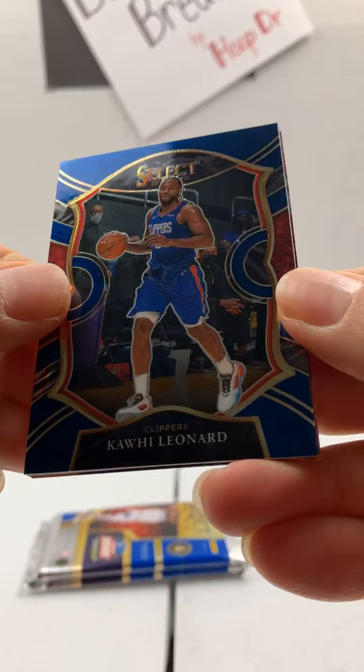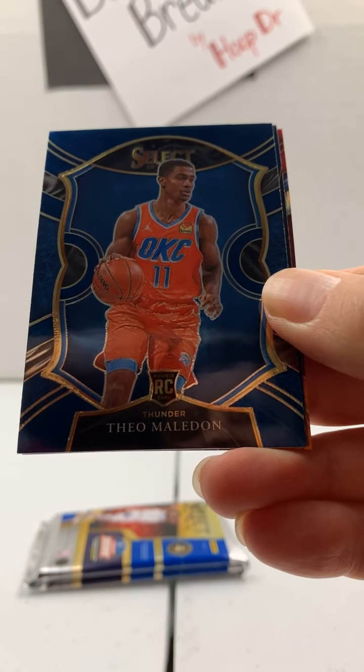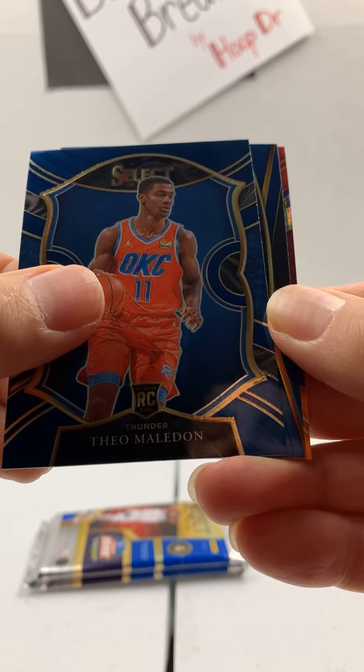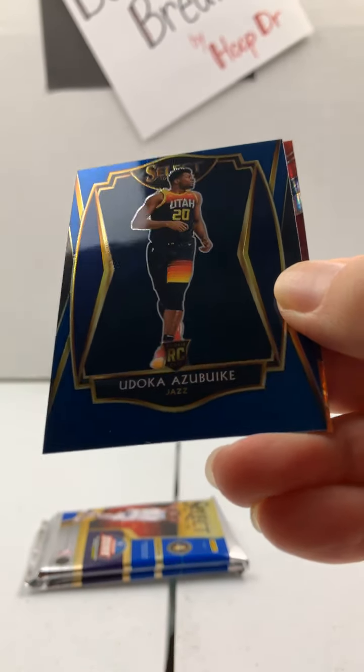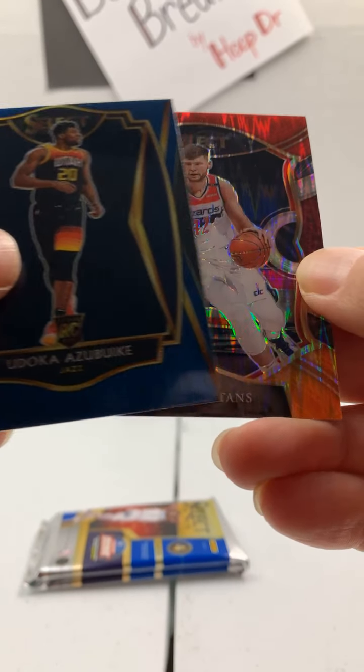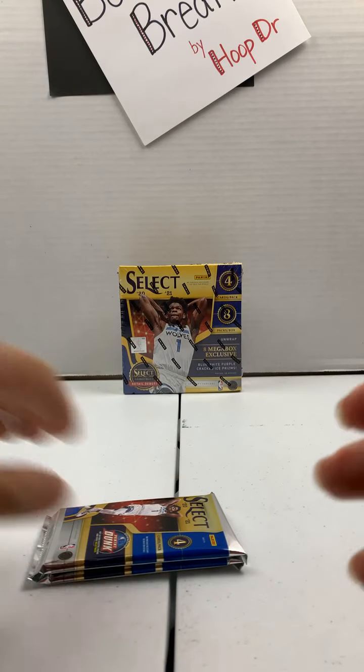All right, here's Kawhi Leonard, Clippers. Theo Maledon, the Thunder just keep on rolling here. Here comes a premier level Azubuike rookie card, Utah Jazz. And a flash, Davis Bertans, Wizards.